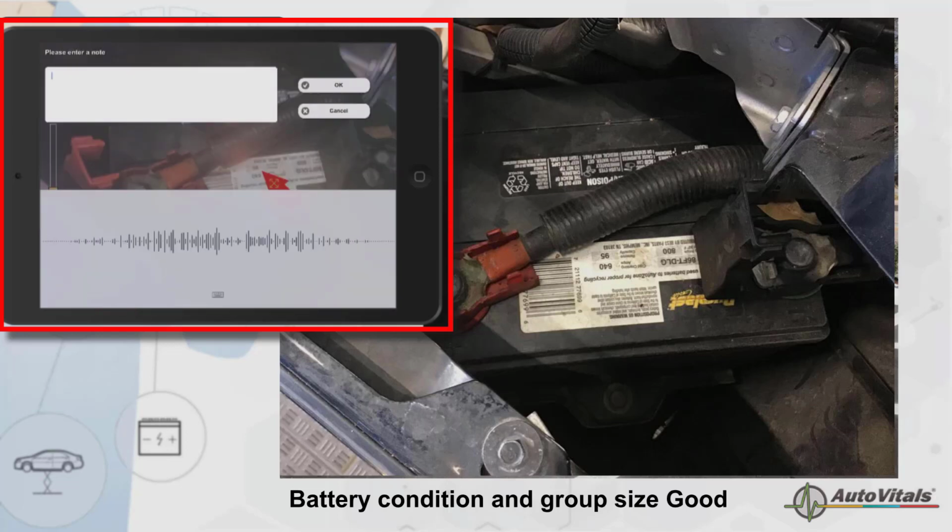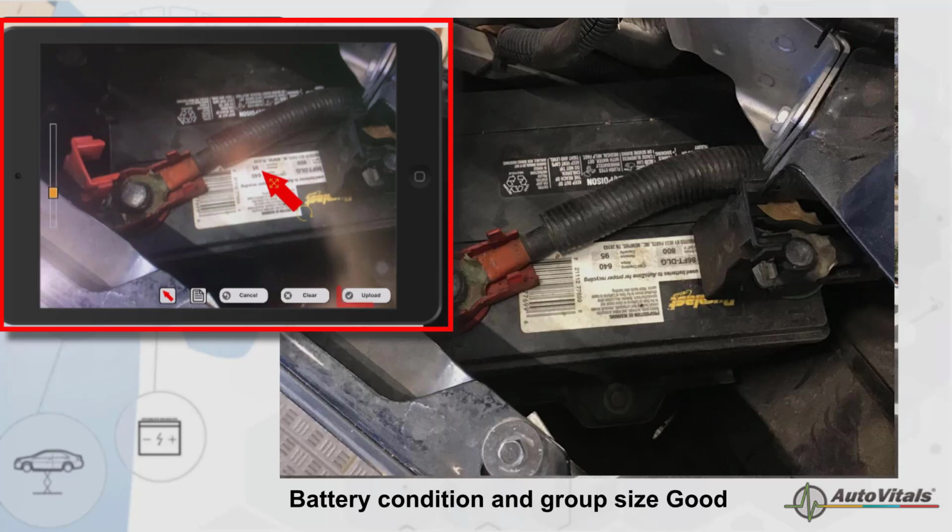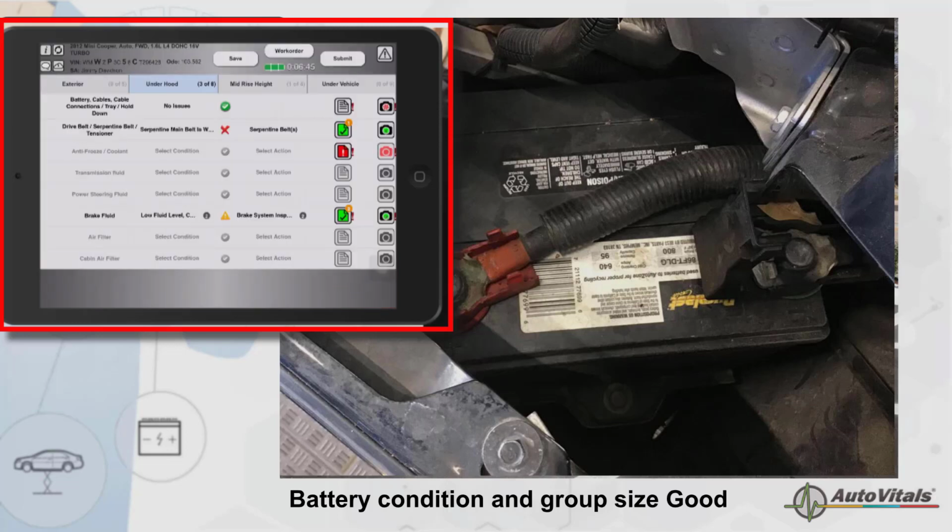The battery group size is 95. And upload. Let's go on to the next picture.